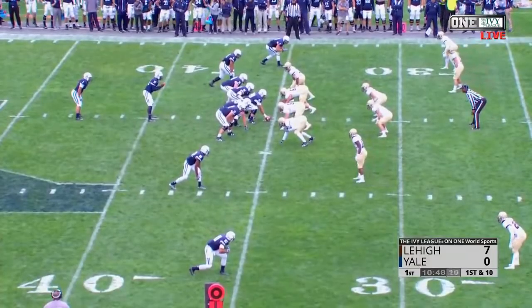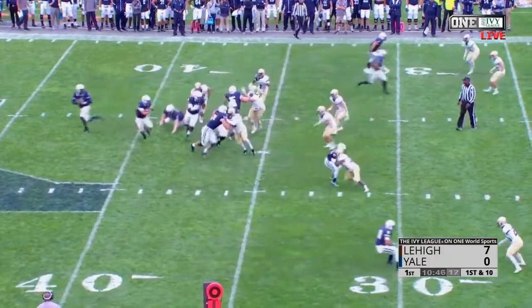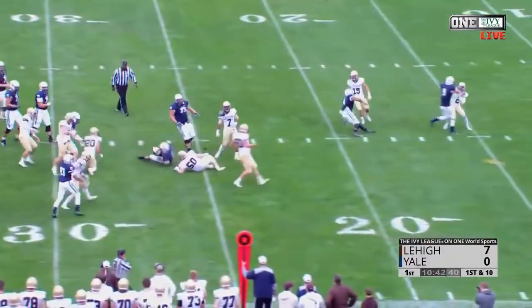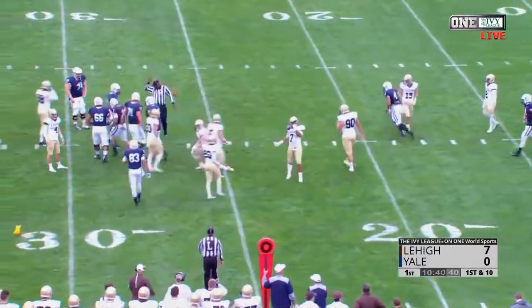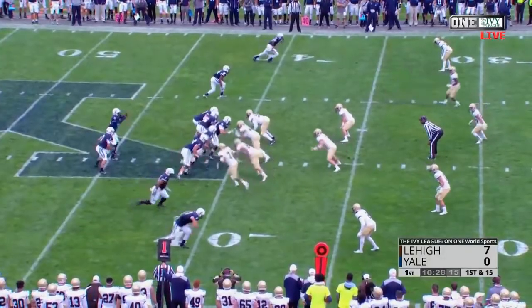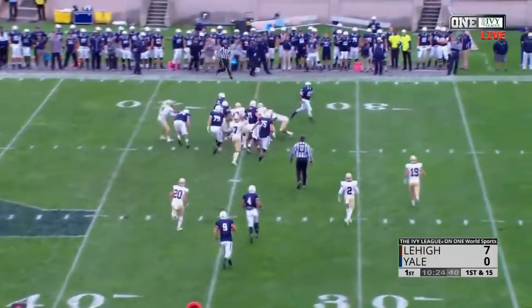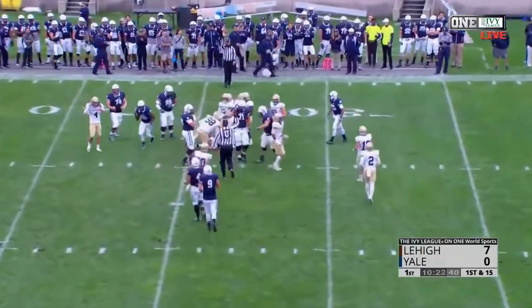Backfield, Rich, a senior running back, has carried it just twice this year. Well, here's carry number 3. Some space for Chandler Rich. Gains 9 yards as a flag flies in late. It's 1st and 15, not 1st and 20 for Yale. Here's Chandler Rich again. Another hole, and Rich gains back all that penalty yardage.